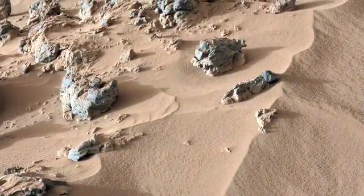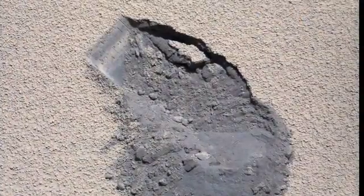Hi, I'm David Bish, co-investigator on the CheMin instrument on the Mars Science Laboratory, and this is your Curiosity rover update. We've been spending time in an area called Rocknest, and this week we delivered a scoop of a dune to Curiosity.